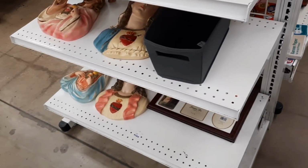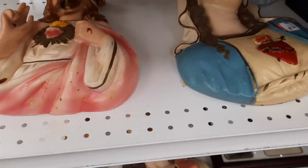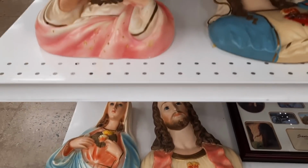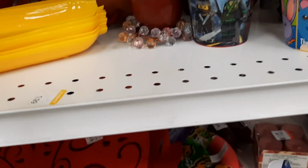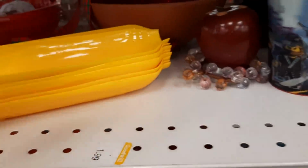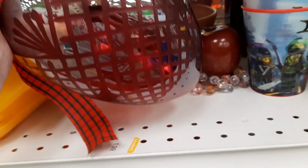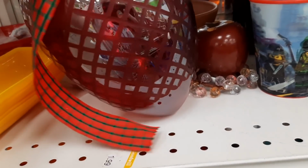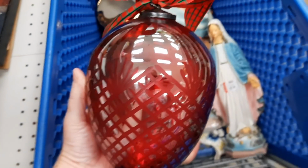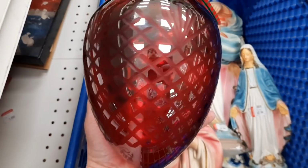Then I went around an end cap and I saw these 4 wall plaques, and I ended up picking up 2 of them for my friend. They're very beautiful, vintage. They're very nice, super heavy, so I was glad that she liked them and I could get them for her. What I'm doing here is I'm trying to remove all this stuff because I saw in this bowl this big glass acorn-shaped ornament statement piece for only $4.99. I thought that was so pretty, so I decided to add that to my cart.